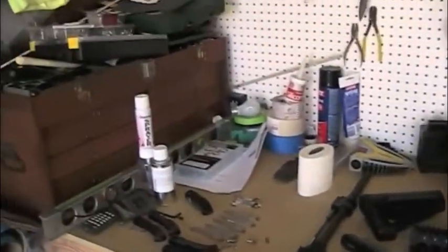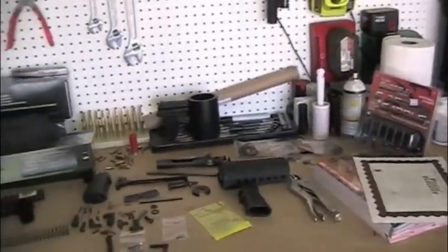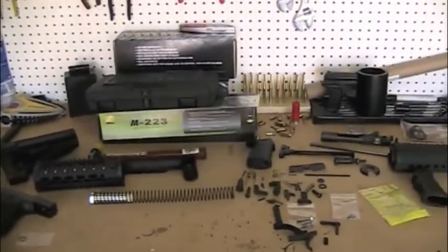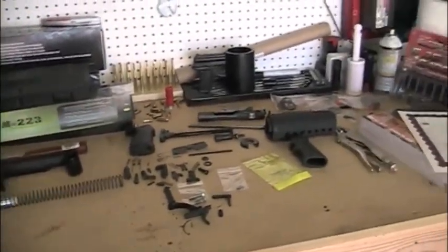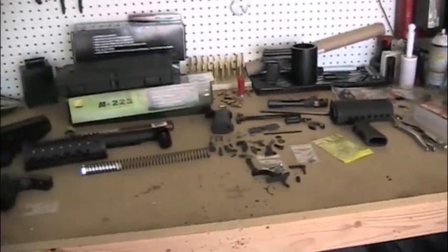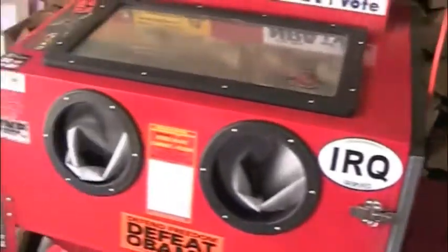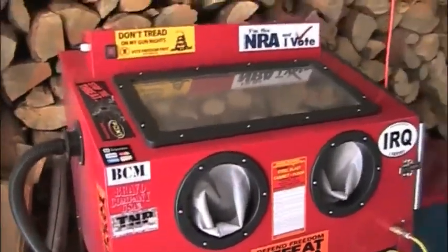So there's my bench top. I've got plenty of tools. I've got toolboxes everywhere full of tools. A lot of them are gunsmithing specific. But yeah, we start up here on the tabletop, get things broken down, and then they're going to go over here to the sandblaster.